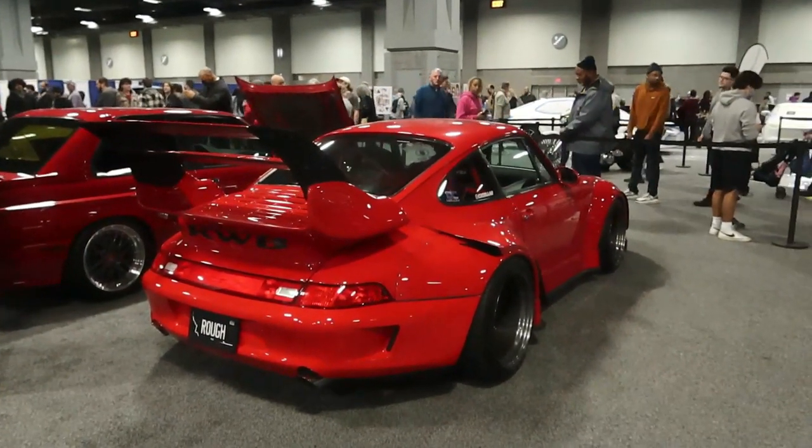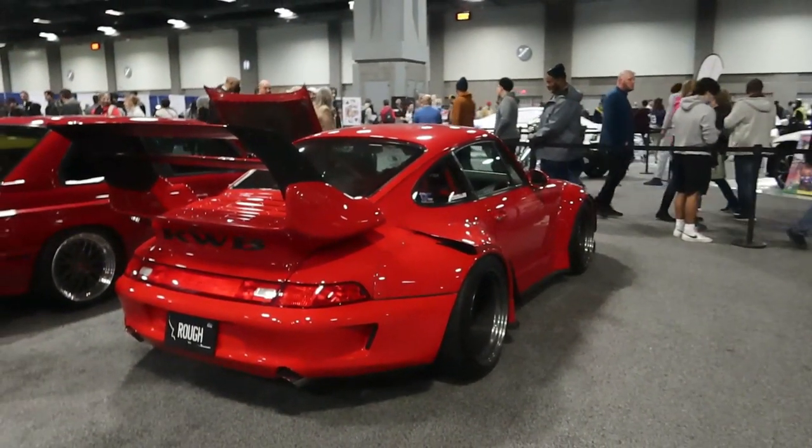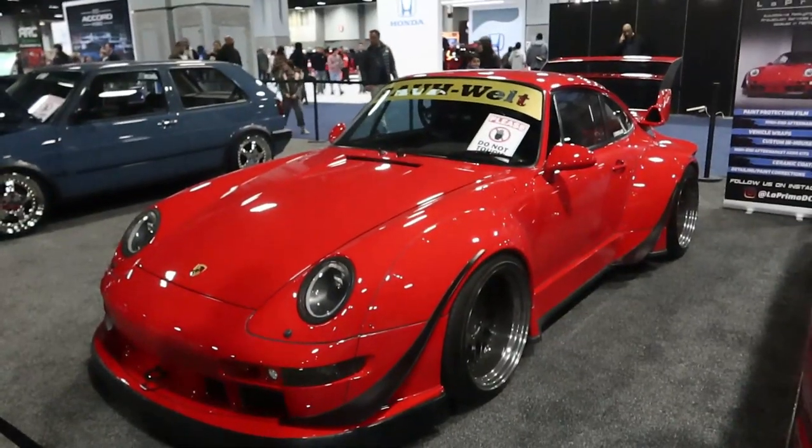Got the wide body RWB. My first time seeing one I'm allowed to post. All the other ones were secret. Sick. Oh, look who owns it. I know. Nice. He also owns the SVJ that's parked over there. Here's the front of the RWB.